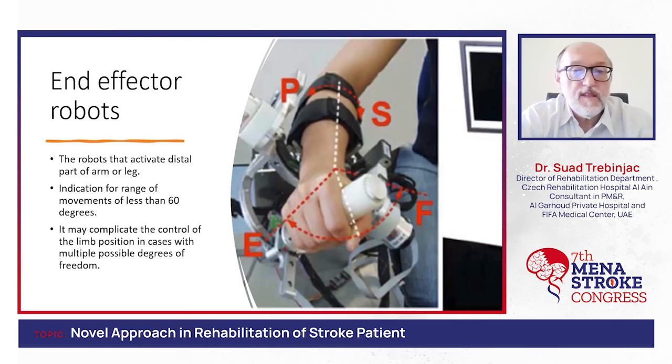And basically, they are simpler than exoskeleton machines, and it may complicate the control of limbs which have more than 60 degrees of movement and which have movements in different directions.